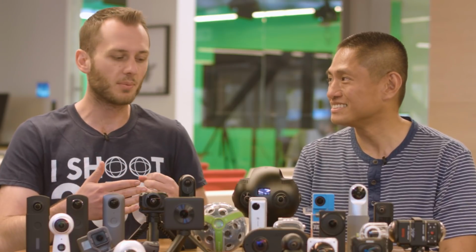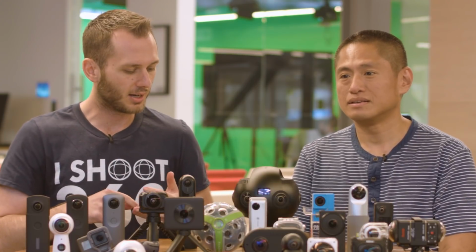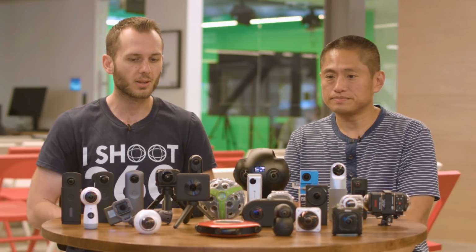So we've got all the cameras that we own here, and we want to discuss which cameras are the best for us in a number of different brackets, whether it's price or different uses. We've segmented them into 3 categories based on price, and for each category, we're going to let you know what we think are the best 360 cameras. So we've chosen cameras up to $300, then $300 up to $1,000, and anything over $1,000. Those are the 3 price brackets, which are the most common ones we get asked about.